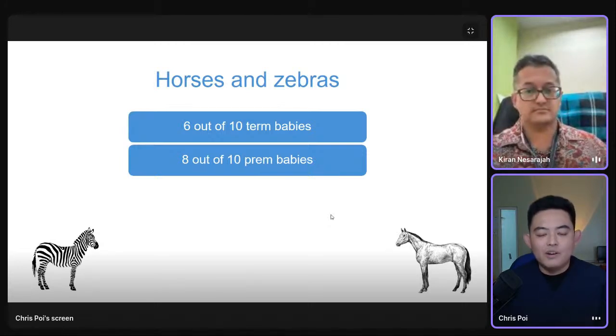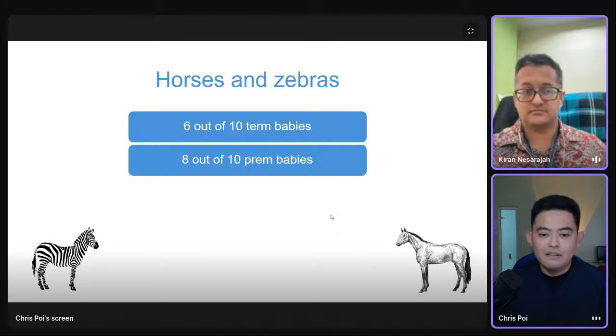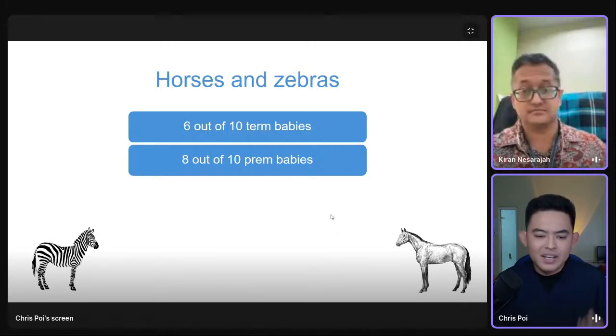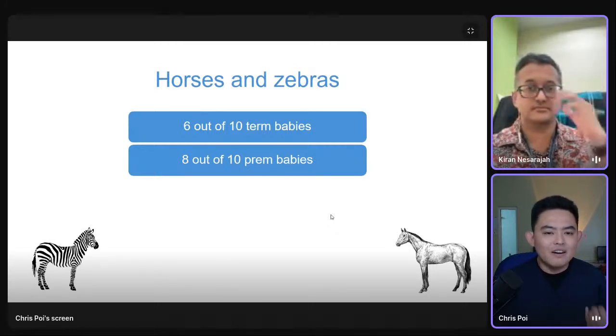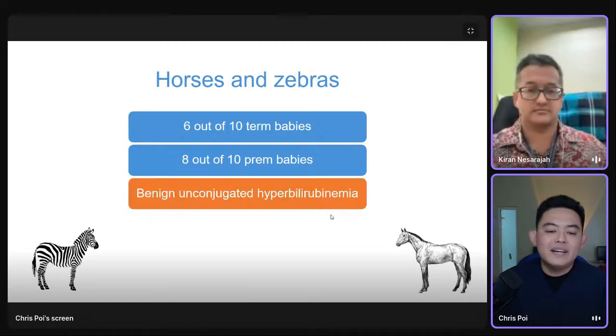And in medicine, we are always taught to think that common things are common, right? So when you hear hoofbeats, always think of horses and not zebras first. So if you were to make a guess as to the cause of this jaundice, and you guess benign unconjugated hyperbilirubinemia, in other words, physiological jaundice, probably 99 out of 100 times you will be correct.